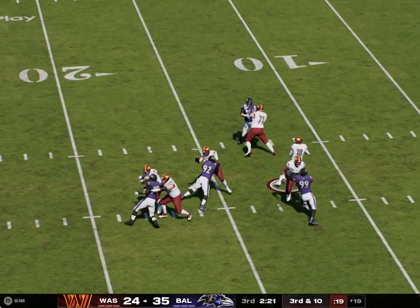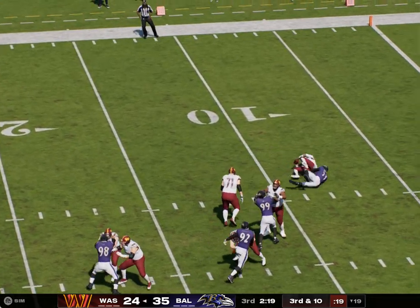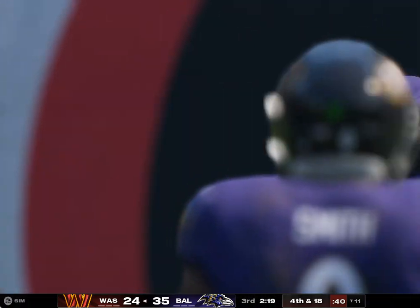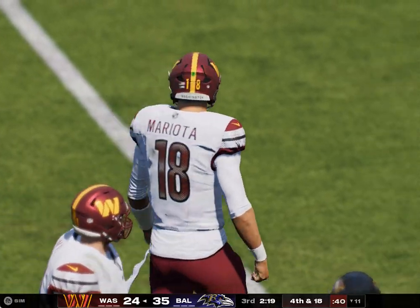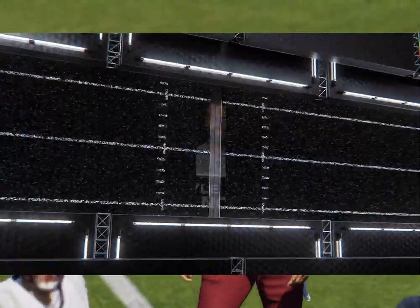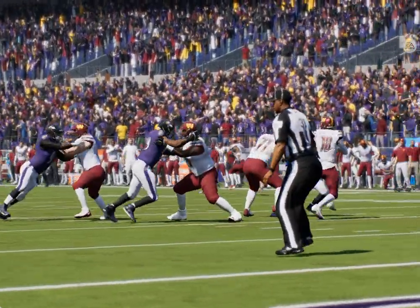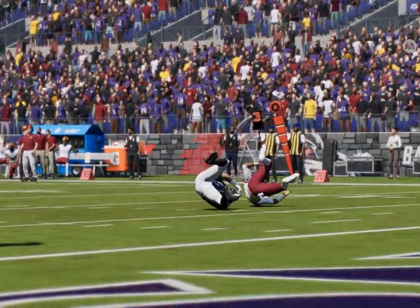Mariota from the gun on third down. And the Raven pressure too much. Down he goes. The veteran Kyle Van Noy in there to drop him. You know, on these types of plays, we're always looking to assess blame. Okay, where did it break down? Sometimes it's just a great play.